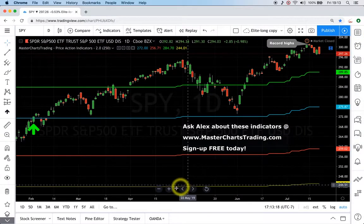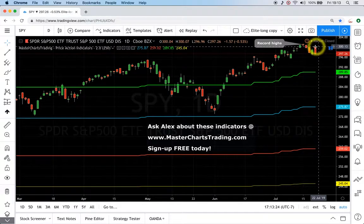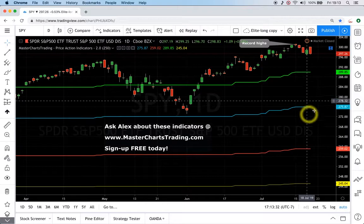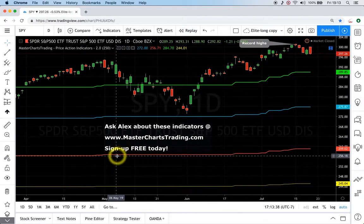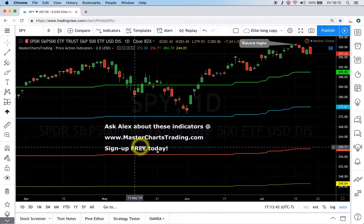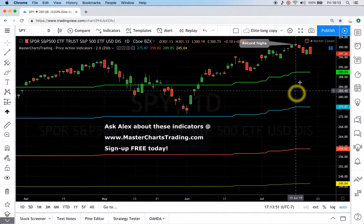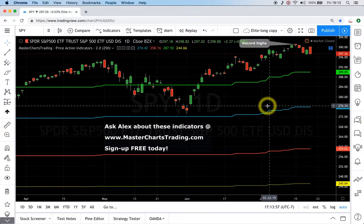So here's the S&P 500. The ETF SPY is very close to record highs again. This is a big move, so a normal correction, I think we're going to see at least a pullback to the green line, which is currently at 289. Throughout the presentation, I'm going to be using my own indicators, which you can find out more about at MasterChartsTrading. These indicators basically help me visualize price action and make it easier to make decisions on trading. For example, do I want to be buying or shorting?